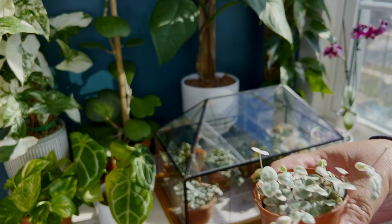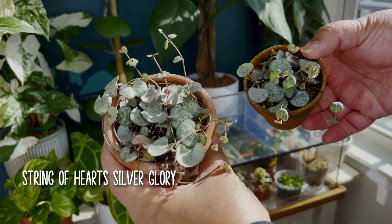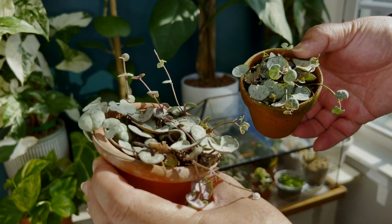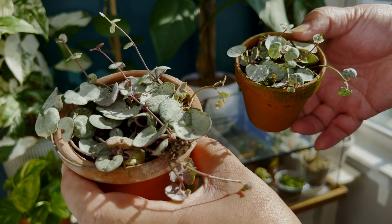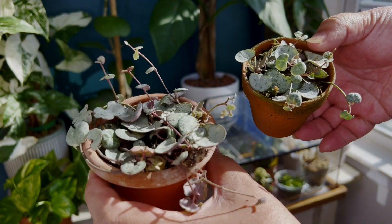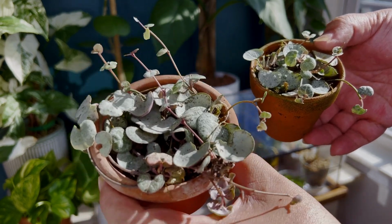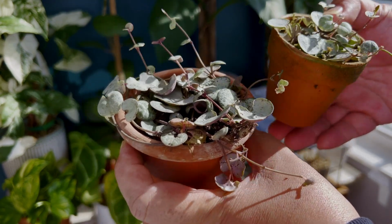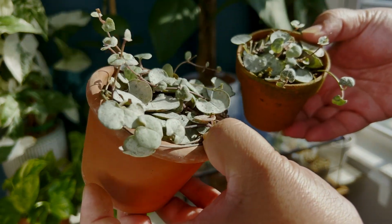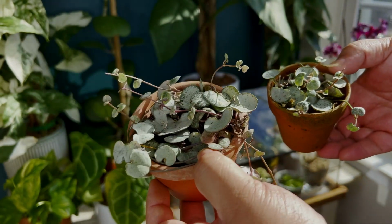Watch out. Next I have is the Silver Glory. So I got this from New York when I visited the plant district. I got it for $35 in like a 4-inch, 5-inch pot, and this is what I have left of it. And I kind of see now what people are saying about the Silver Glory. It's not as easy care as the other string of hearts, even compared to the string of hearts variegata. And this is what I have left of the mother plant.